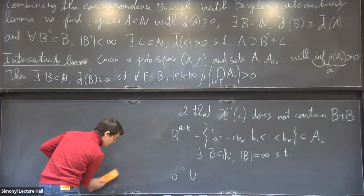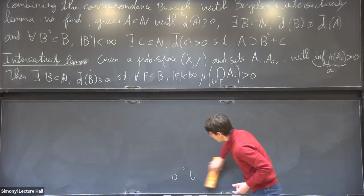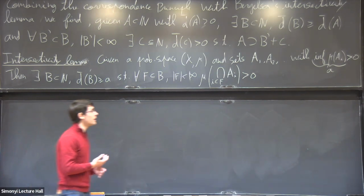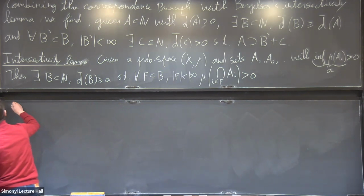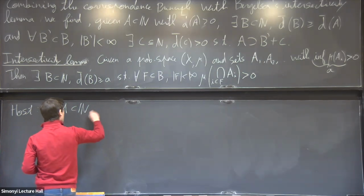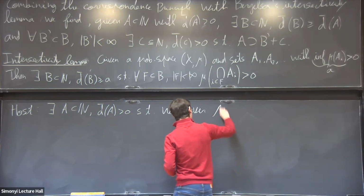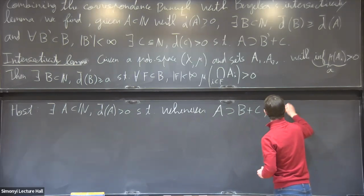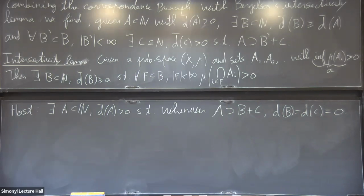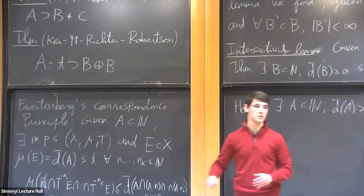So Bernard Host, whom I should have mentioned already, gave another proof of the first theorem a year after we put our proof out, and in the same paper he gives the following example. Host proved that there exists a set A with positive density, such that whenever A contains a sum B plus C, the density of B and the density of C both have to be zero. It's not so difficult to believe that such an example exists, but it rules out any kind of approach using this version of the correspondence principle.